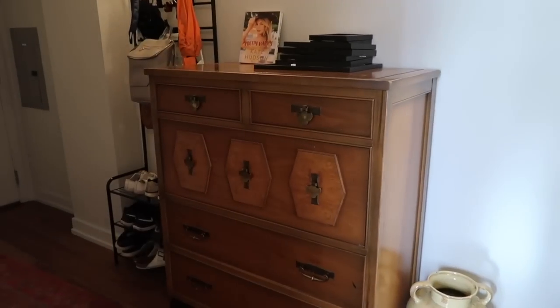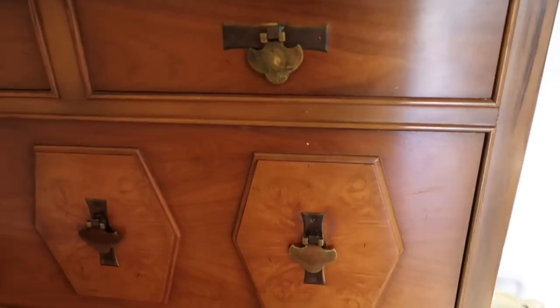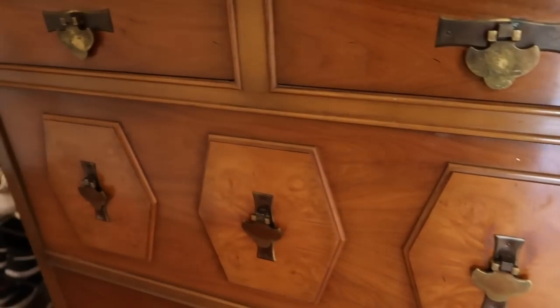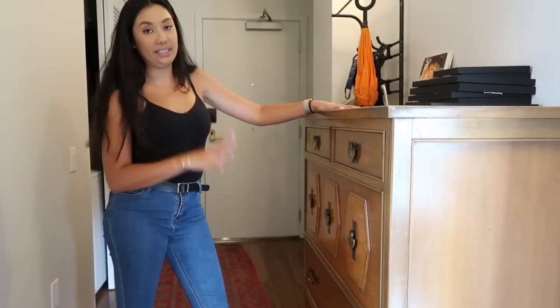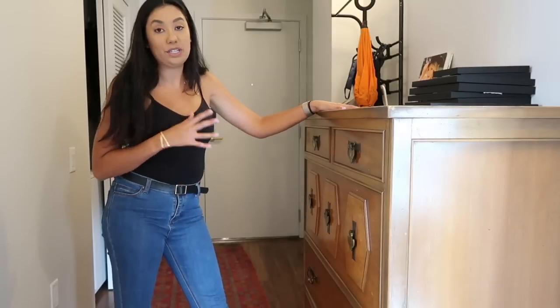This is actually Alex's dresser, and this wasn't supposed to live here. I was really hoping to figure out some sort of way to incorporate this into the bedroom, but we finagled it so many times. We've moved around that bedroom so many times and could not figure out a way to put this in here. It lives in the hallway, which I honestly think is fine because this is a ton of space in square footage that we don't use. So this is currently here.